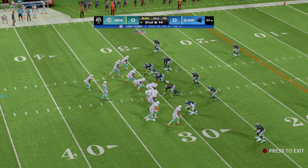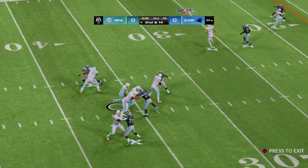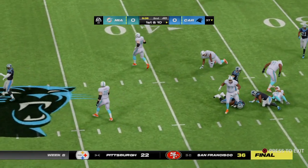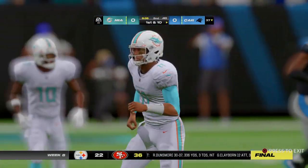So after the sack, here's 2nd and 14. Throwing now is Murray. Nowhere to go here. He lost the football, and it's picked up by the Panthers. And his guys are going to get the football at the 37-yard line.